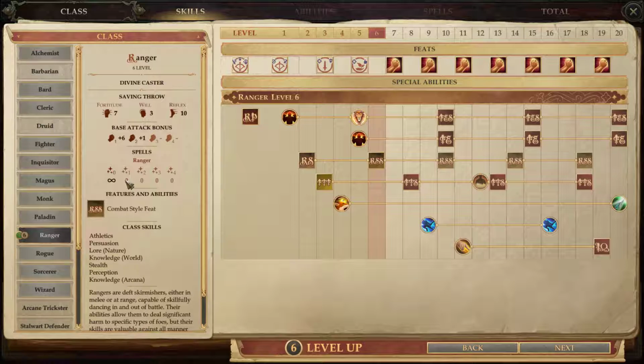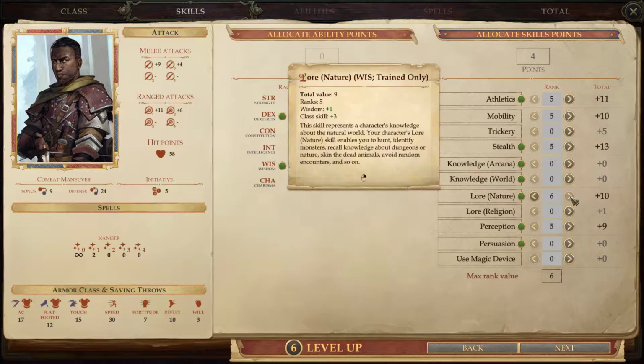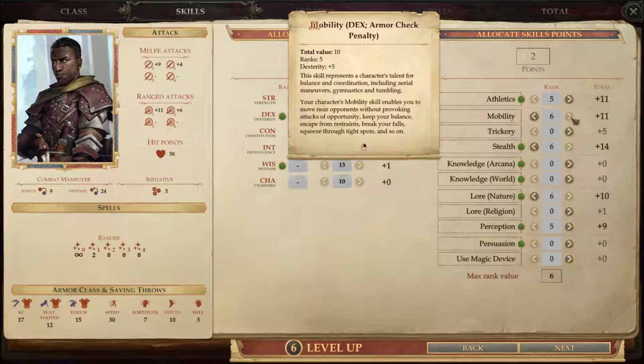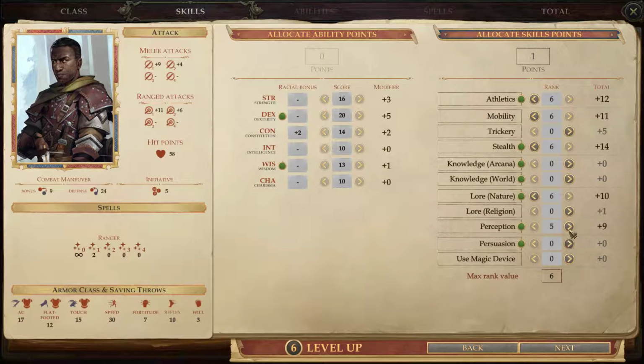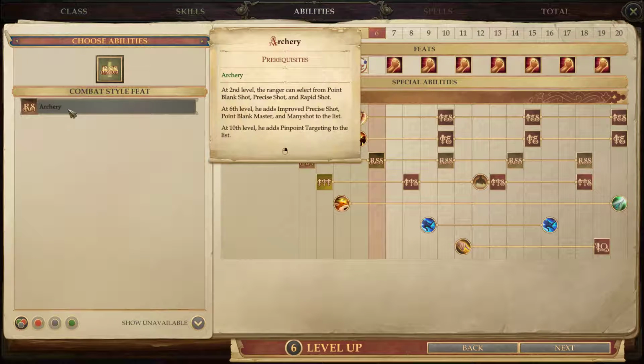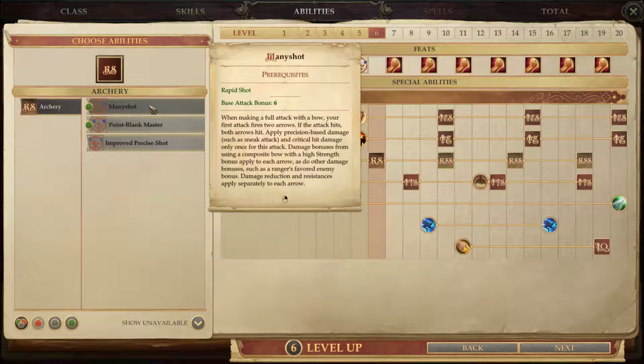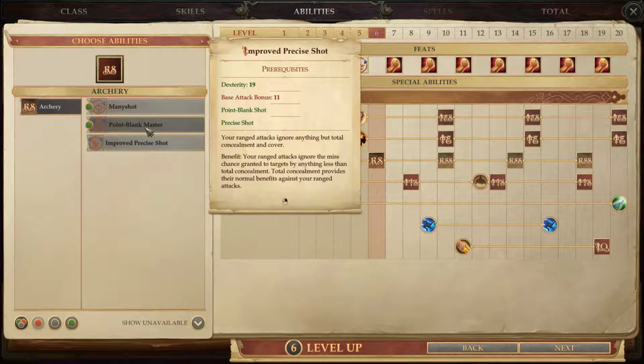And he's got 2 level 1 spells. That looks pretty good. Combat style feat, archery. Alright, so Manyshot. When making a full attack with the bow, your first attack fires 2 arrows. If the attack hits, both arrows hit. Apply precision-based damage such as sneak attack and critical hit damage only once for this attack. Damage bonuses from using a composite bow with a high strength bonus apply to each arrow, as do other damage bonuses, such as a Ranger's favorite enemy bonus. Damage reduction and resistances apply separately to each arrow.